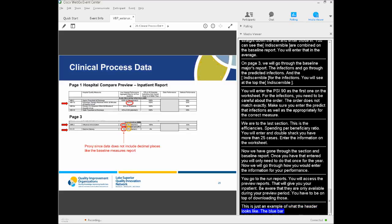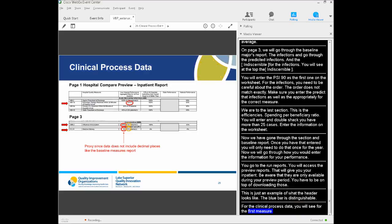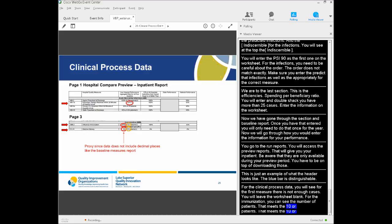So for the clinical process data, you'll see for the first measure, the AMI 7A, there's an NA. There weren't enough cases, and so for that reason, you're going to leave the worksheet blank when we get to that. For the immunization, the PC01, you can see the number of patients, so that meets the 10 or greater criteria. The actual rates do not have decimal places, and so you'll only be entering the 95 and the 2.